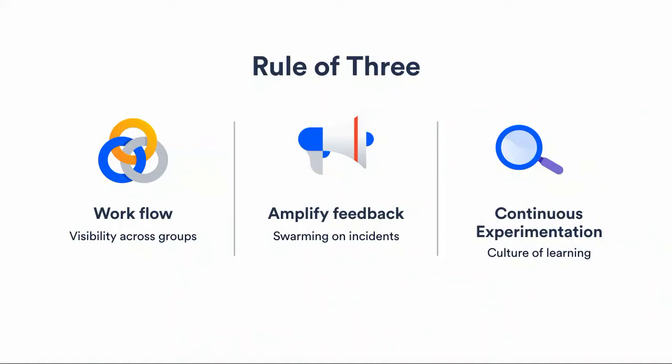Amplify feedback. Try to catch errors early, and when incidents do happen, gather all stakeholders and try to resolve those incidents. Continuous experimentation. Create a culture where taking risk and learning from failures is seen as a step forward. Everyone benefits from constant experimentation and open-mindedness.